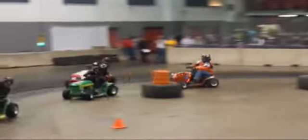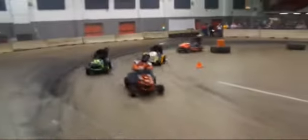Eric Corner, our feature winner from Birch Run last month, out in front. Jason McCula running second spot. Here comes Jason Goldsack in the 43 machine. Goldsack around the outside, look out.